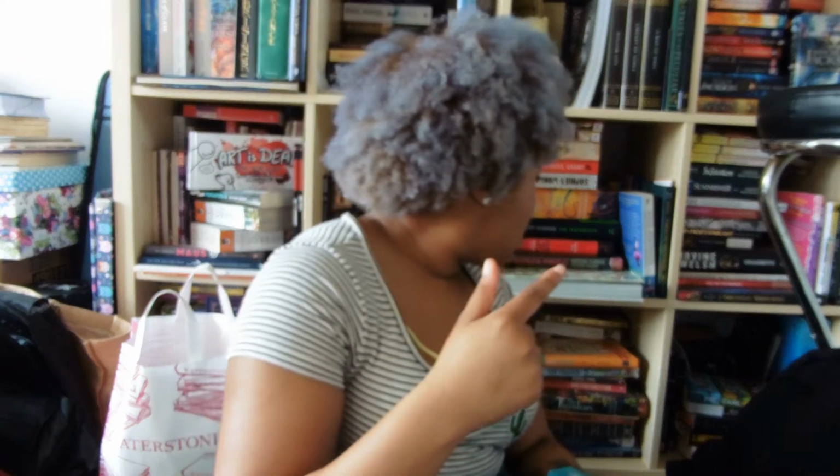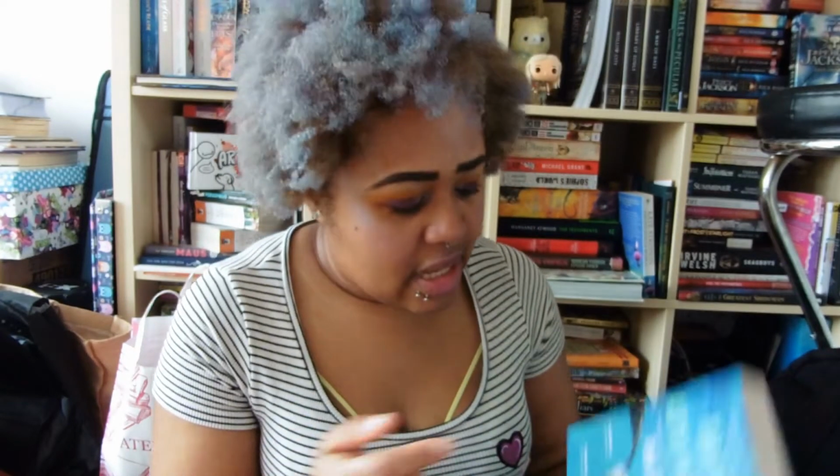I picked up another Kate Atkinson book, and I think at this point I might have three. I think I have Transcription, what's this one? Emotionally Weird, and now I've picked up Big Sky, which I think is one of her recent releases, and I haven't read any of the other ones. I just feel like I would really enjoy her novels, and I don't even know why.